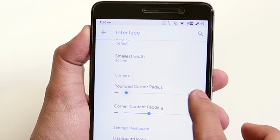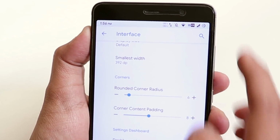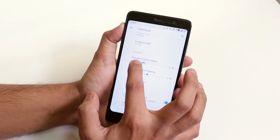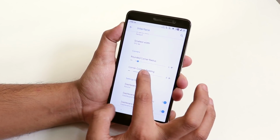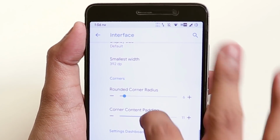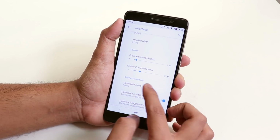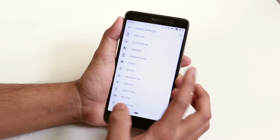If I set it to 2, just look at the rounded corners on the edge, like over here it's getting rounded, and if you do it a little bit much, it's gonna be too much of the corners. So I'll just recommend you guys to set it to 5 or 6 maybe. And we have the corner padding too. I don't know what it does. Oh, all right, it just increases the distance of the notification stuff. So I think you can see it over here. It's pretty cool. And we have the dashboard icons and stuff option, and dashboard condition settings are there.